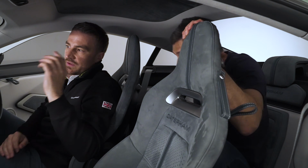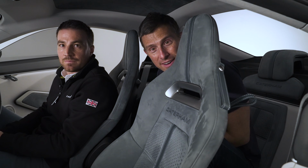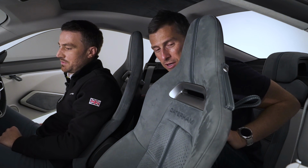Yeah, let's look. But the principle is like it's not a punishment. You will be able to see the road, you know. Yeah, it's quite good. It's a great position. It's okay. It's all right. Tested, the new Caterham's back seat. Tested it properly. Thank you very much for showing me around the car. I really enjoyed it. Pleasure, yeah.